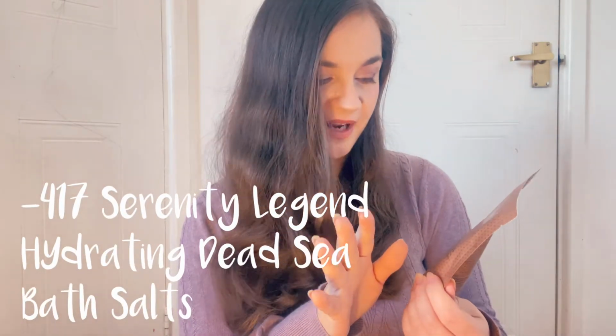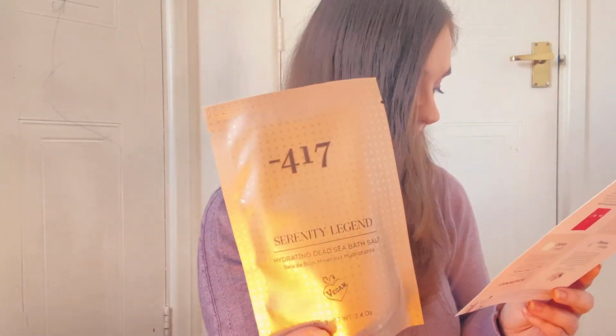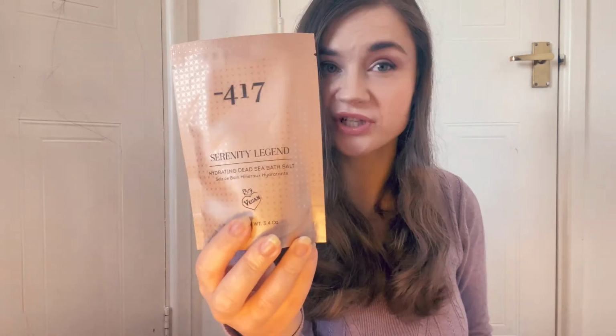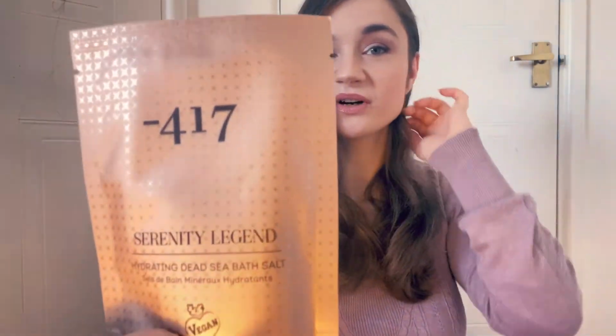Last but not least, we've got this lovely -417, I hope I say it right, Serenity Legend Hydrating Dead Sea Bath Salts. What I like about this product is that it's vegan, so that's really good news. And this one is a mini and it's worth £2.17. And the original price for 500 grams is £10.24. It claims that it helps to retain moisture in your skin, which is quite interesting. And, well, you know, it's bath salts. So, yeah, I'm definitely looking forward to trying this. This is 100 grams as well. Not sure how this fits into the wake up kind of theme. I mean, I personally take baths or showers in the night time and not in the morning. So for me, this kind of doesn't really fall into the morning routine, but it's still quite a good product.